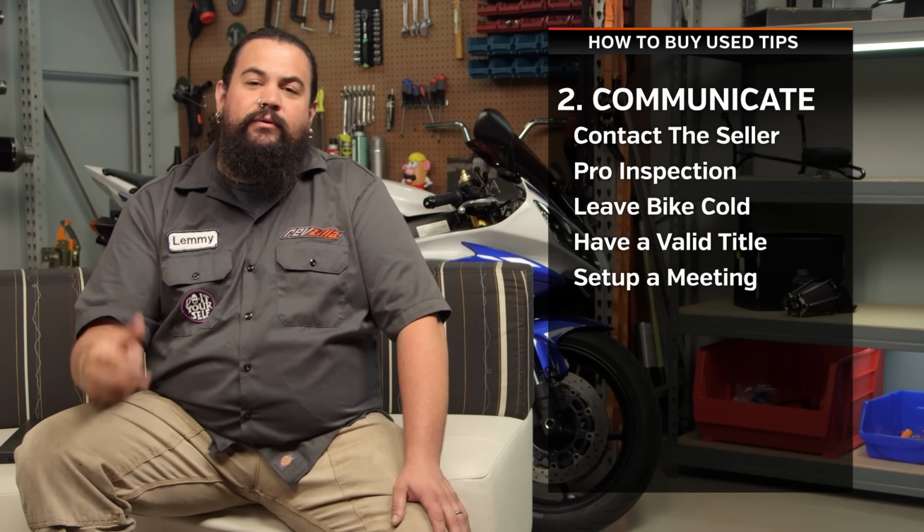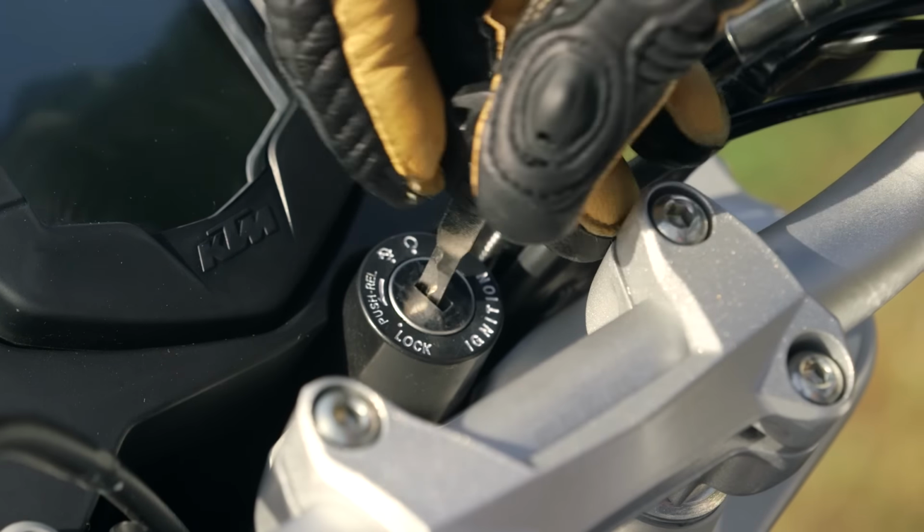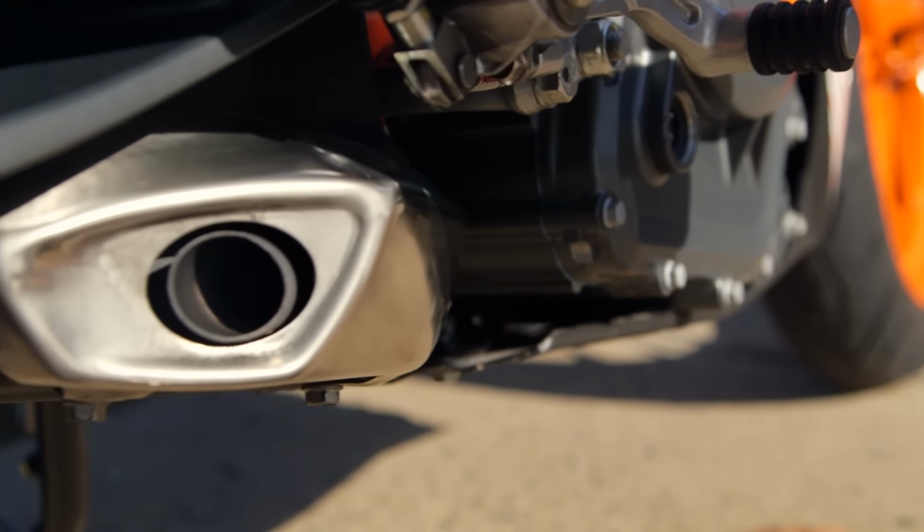The next thing you want to go through with the seller too is requesting that they leave the bike cold. The reason is that a bike that starts easily and runs well when it's cold is likely in a very good state of tune.